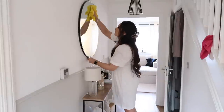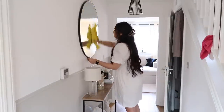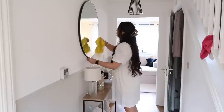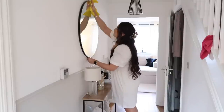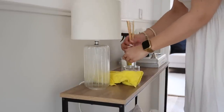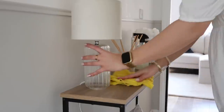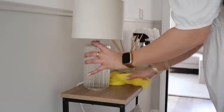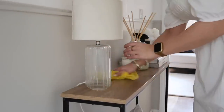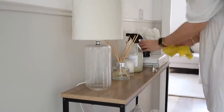After the kitchen is all clean and organized, it's time to move on to the hallway. I always have a set routine when I clean the house. Does anyone else? Do you have the same thing you do, or do you change it up? Let me know in the comments. So moved on to the hallway. I'm just gonna clean the mirror, the console table, make it all shiny and smell amazing, and then also hoover and mop. Our downstairs toilet is under our stairs, so I also done that as well.